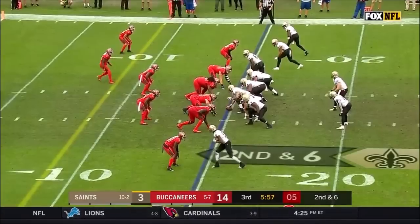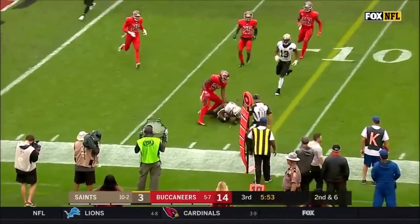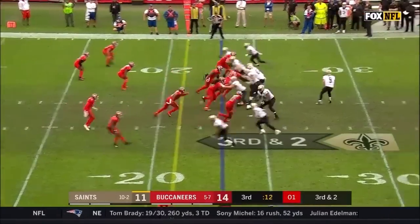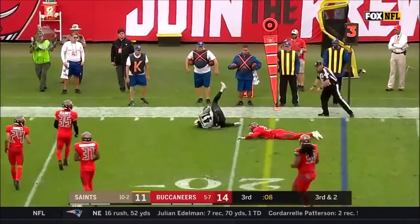Kamara. He's got to respond with the score here. Second down and six from the Bucks. 15 as Bree swings it out. Austin Carr in motion, the toss to Kamara. He turns the corner and he is in. Play clock is at two. They get the snap off. Breeze under pressure, connects with Kamara for New Orleans' first down.